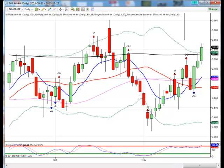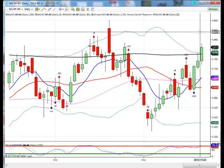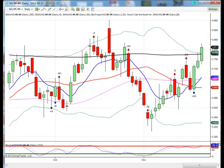Still looks that way for now. The 8 is now crossing over the 50. The 20 is starting to flatten. So if it comes into 390, 395, they expect at that point profit taking, a bit of a pause, letting all the moving averages catch up. We'll see if that's the case.